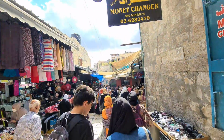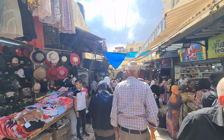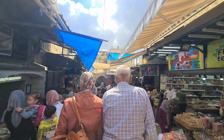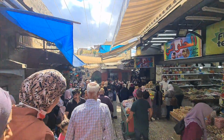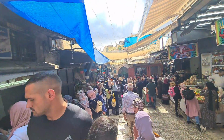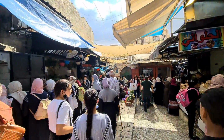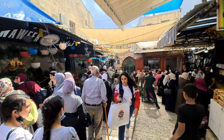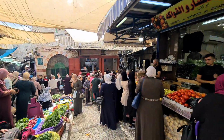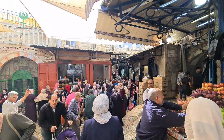All right. Let me go there. And I know exactly which way I'm going to take. There are two ways that I could choose. The left one, but look how crowded it is, because the people are going to the mosque. It's too crowded. And I will take the main road, which will take us faster to the church.